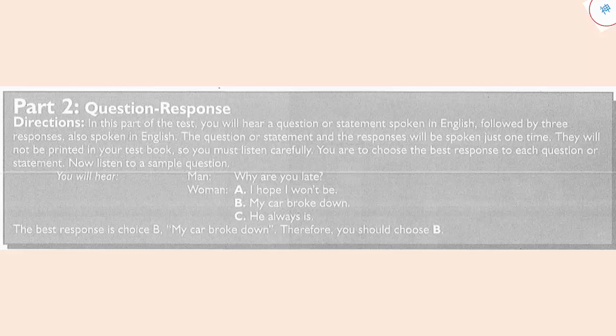39. Does he have a cold? A. Just a sore throat. B. It's not that cold. C. I'll put the heating on.